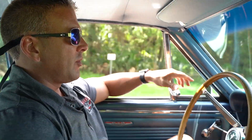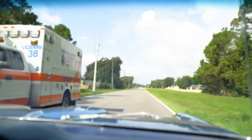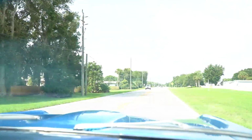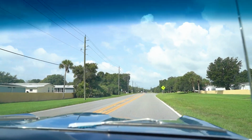Let's take it on a drive real quick, see how it runs. Driving down the road in our 67 GTO. Car's running out fantastic. Let go of the steering wheel, the car tracks nice and straight. While we're doing that, let's put our foot on the brake. So brake with no hands on the wheel. Car brakes nice and straight, doesn't pull one way or the other. Car has good acceleration.